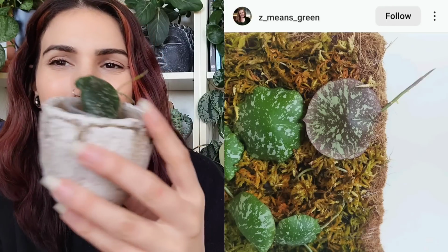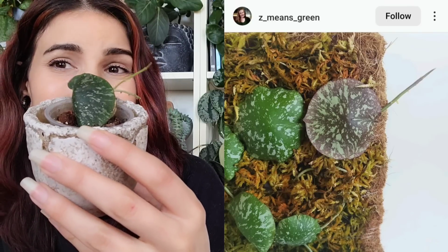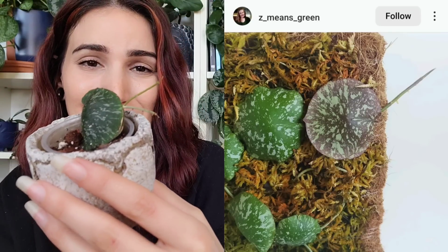But for a Hoya, it's just very, very odd. And I like it. It's splashy, it's cute, and it's strange. It's got these little growth points sticking out like a clam. And I think it's really cool. So I'm not mad about it. Hoya Imbricata is number 4 on my list of weirdos.